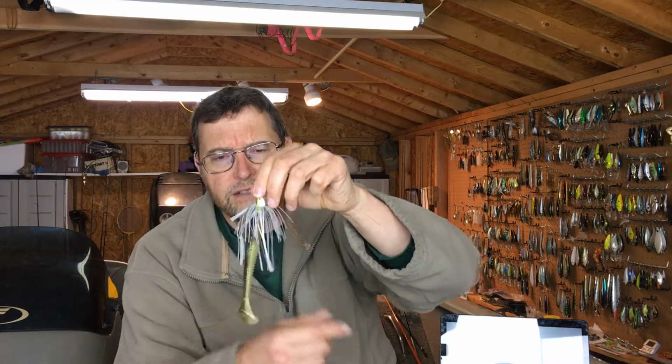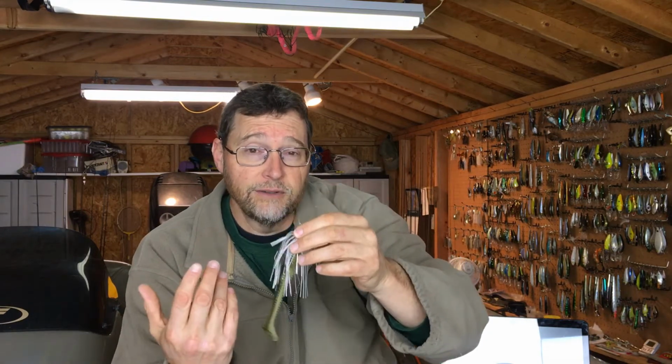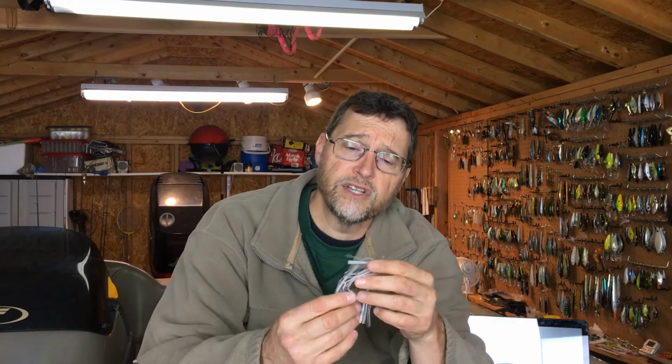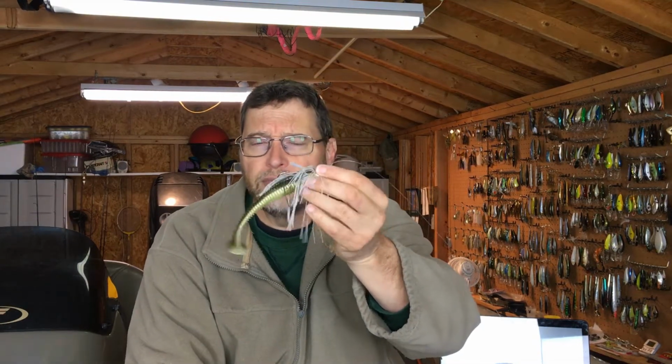This is a Dirty Jigs Finesse swim jig. As the summer approaches, I'll go to a standard Dirty Jigs swim jig. It's a little heavier and the skirt is a bit more bulky than this. But at this time of year, I really like the Finesse one, and the hook has got plenty of strength. I don't bend the hooks out.